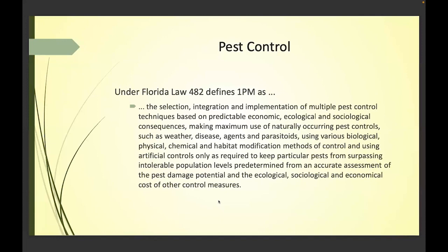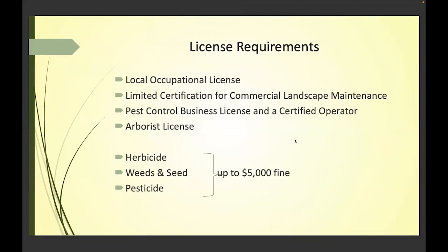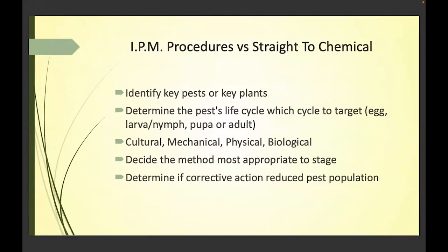So here are some of the requirements. You need to have an occupational license. You need to be able to carry your limited certificate of commercial landscape maintenance. You have to have your business license and be a certified operator. Arborists also require a license. Recently, there has been a big push on the BMP certificate in order to apply herbicides. And there are big fines now if you are not carrying that license and are not certified. In fact, I believe Palm Beach County recently added like 13 new inspectors to make sure that's being done.